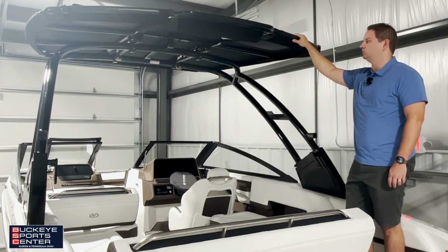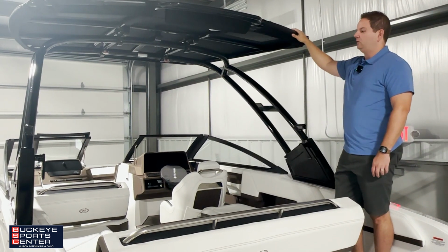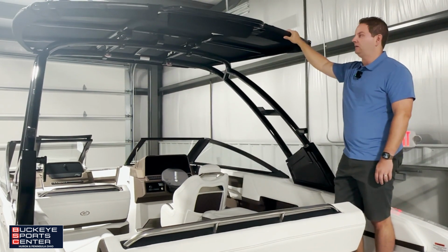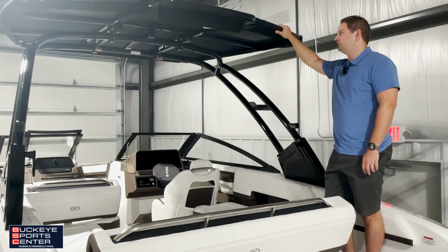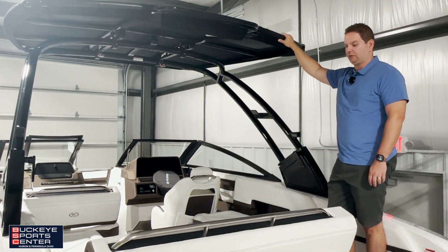But in general, for just normal local use, you'll probably just keep this Bimini top attached. Don't need to roll it up. And even when the thing tilts down, if you need to tilt it down to put it in the garage or something, this thing just maintains its plane. So you don't even have to roll it up or do anything with the canvas. So I really like that feature. It's a little bit more of a premium tower option, but it's a cool upgrade on this R6 model.